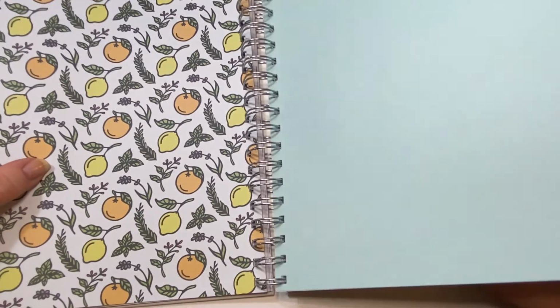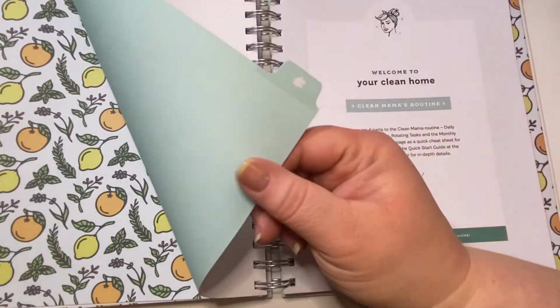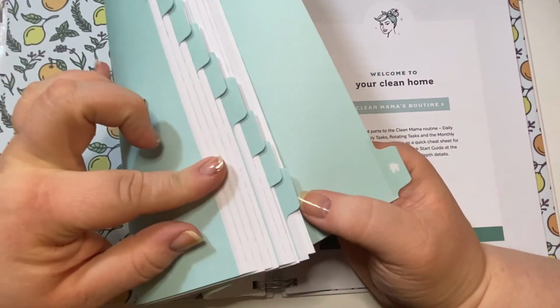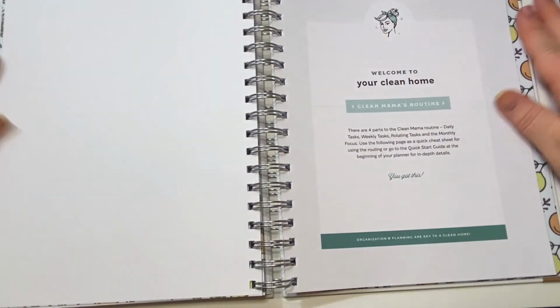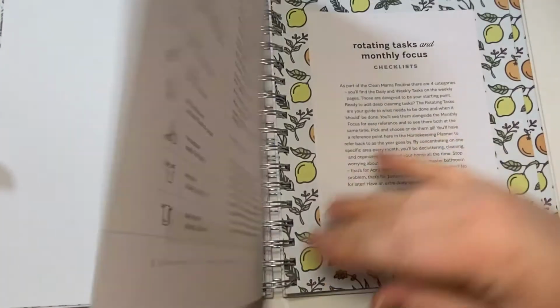Yeah, so there are 12 of these, but then we're not done with the planner yet. So this very last tab has a little house symbol on it. All these other tabs are blank. So this one has a house tab on it, and this says, welcome to your clean home, clean mama's routine. There are 4 parts, blah, blah, blah, your cleaning routine.